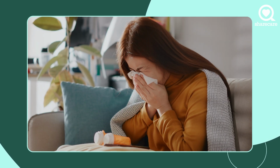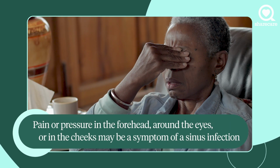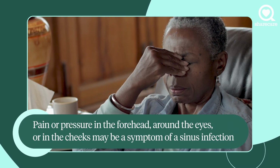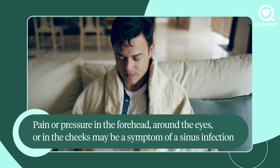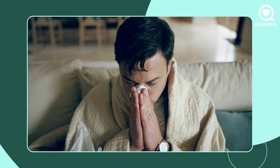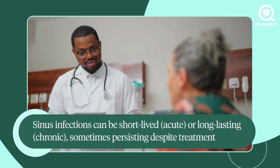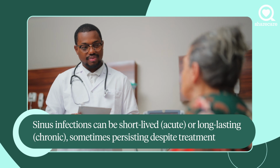So if you have a sudden increase in the amount of mucus that's generated in your nose, it's discolored, and you have some pressure in your face, facial pressure, sinus pressure that doesn't go away, that's going to be a common symptom of a sinus infection. And a sinus infection is going to cause a lot of swelling in your nose, a lot of increased mucus production, and you're not going to breathe out of your nose very well.